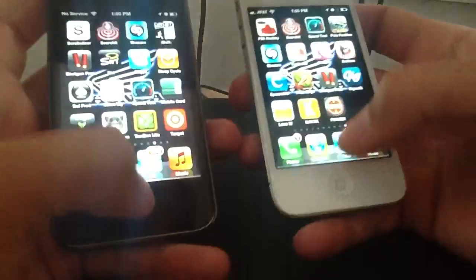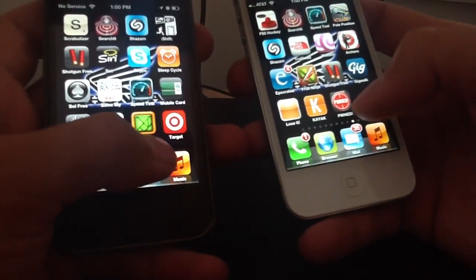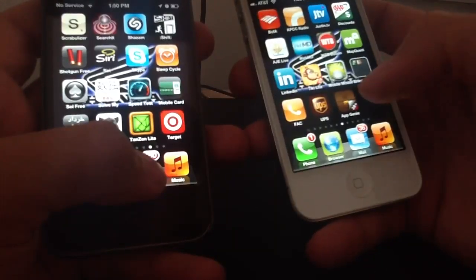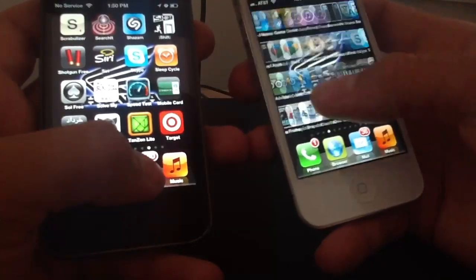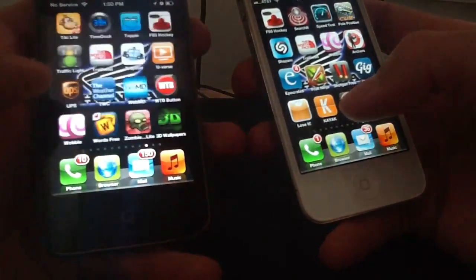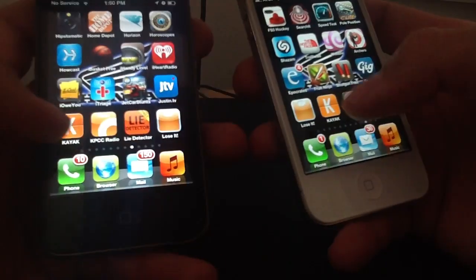By the way, I don't know if it makes a difference, but this one doesn't have a case yet, and this one does have a case on it. I don't see why that would make a difference. Let me see if I can find some of the same apps, which I can't seem to. One thing that happened when I did the sync is it put my apps in all kinds of different places, which wasn't cool. So I'm having a hard time finding the same app.